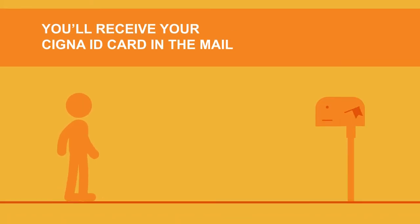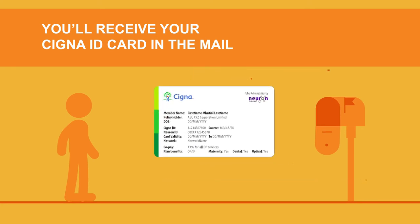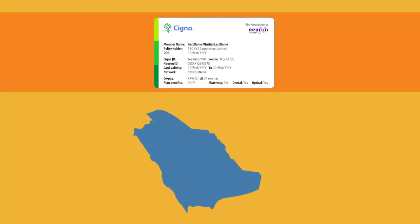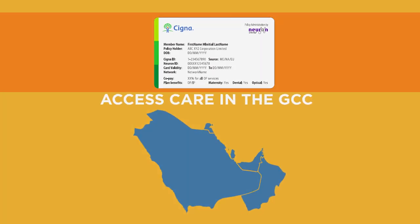In addition, you'll receive your Cigna ID card in the mail as part of your welcome pack. The Cigna ID card is the one you use within the GCC. This is the card that healthcare providers in the GCC recognize, especially when seeking pre-approval on medicines.